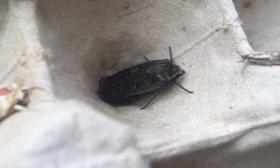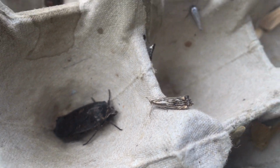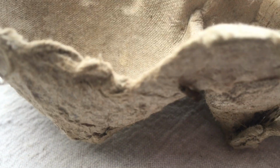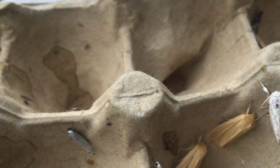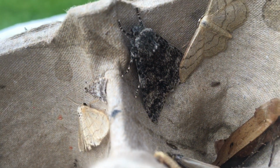What else? We've got this lovely crambid. I'm not sure on the species of that one. I'm not great on the micros still. We have what looks like, where are we? Fen wainscot. It's very plain, so I say that's fen wainscot for that one. More common wainscot. We have got a knot grass. And that's about it.